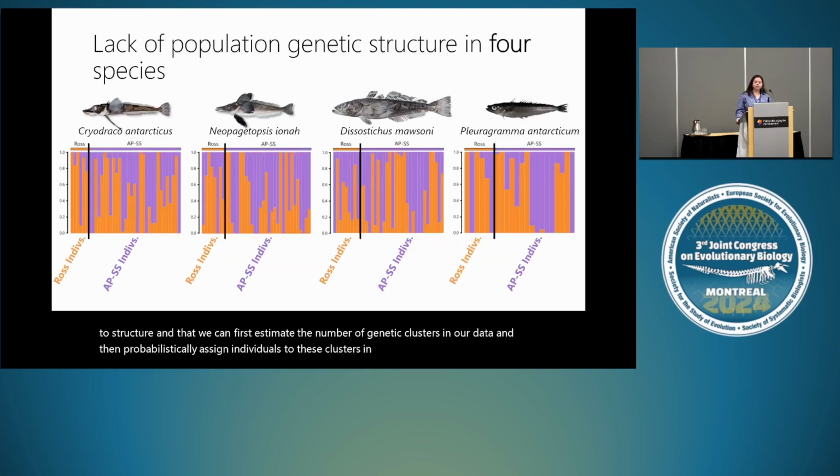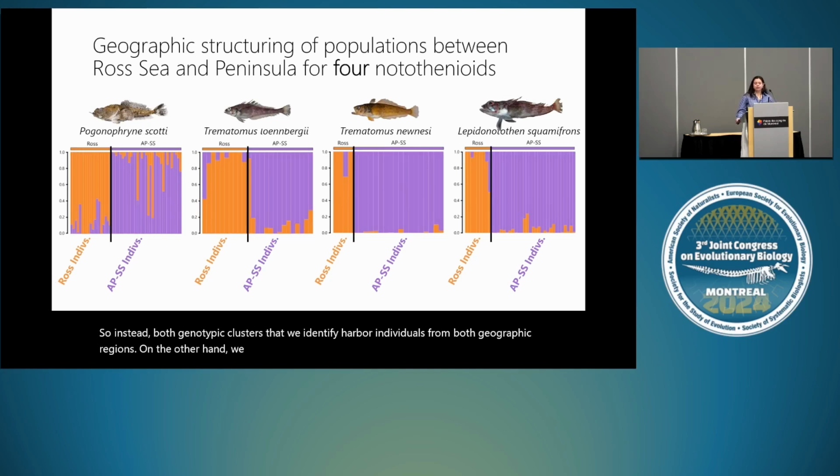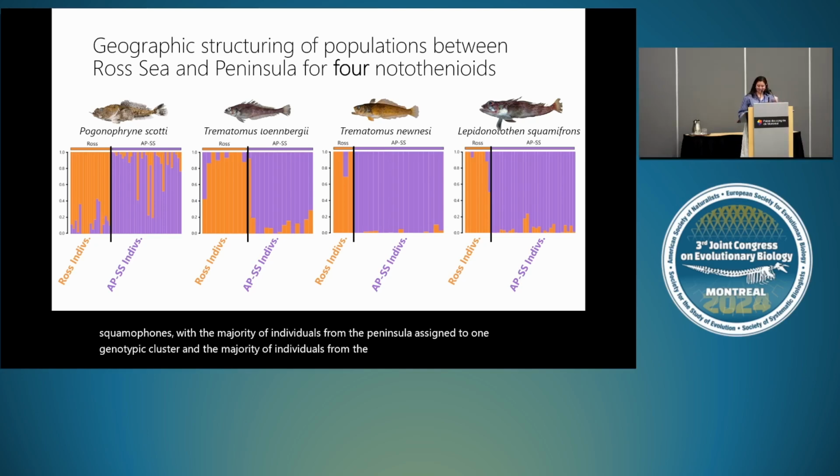In general, our results are consistent with the results of the PCA. So for the 2 icefish species, the Antarctic toothfish and the Antarctic silverfish, an assumption of 2 genotypic clusters does not correspond to clear genetic distinctions between these 2 regions. Instead, both genotypic clusters that we identify harbor individuals from both geographic regions. On the other hand, we do find evidence of some significant geographic structuring within the barbelled plunderfish, the 2 Trematomus species, and Lepidonotothen squamifrons, with the majority of individuals from the Peninsula assigned to 1 genotypic cluster, and the majority of individuals from the Ross Sea assigned to a 2nd cluster.